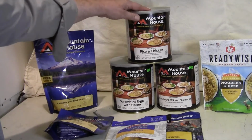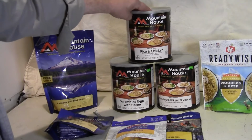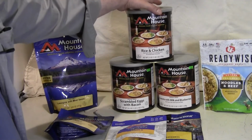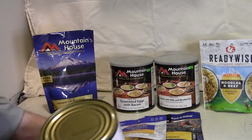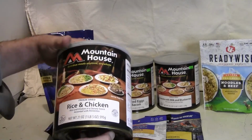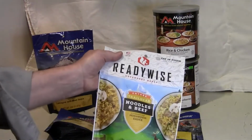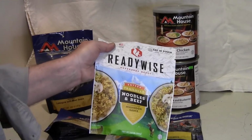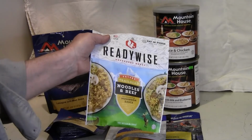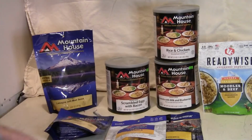Mountain House also comes in these big sealed cans. These cans are good for 25 years. Like this can here of rice and chicken. It says it's good until January of 2037. Another popular one is ReadyWise. I've had a couple of ReadyWise. I myself don't think they taste as good as Mountain House, but that's a personal preference.